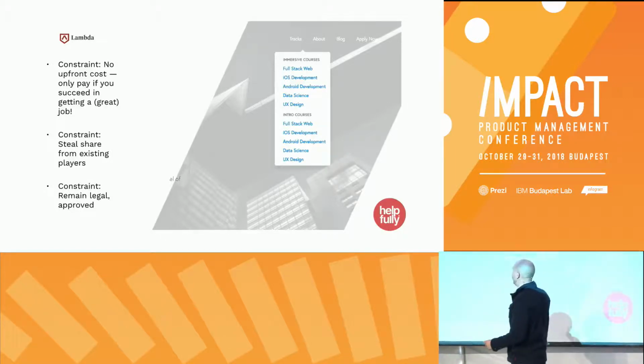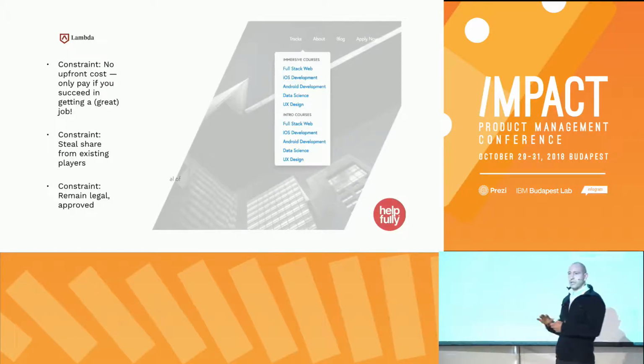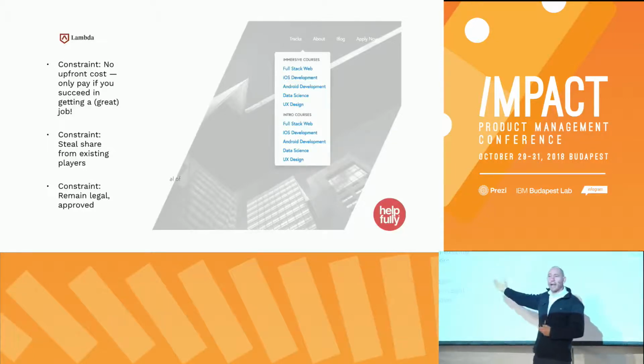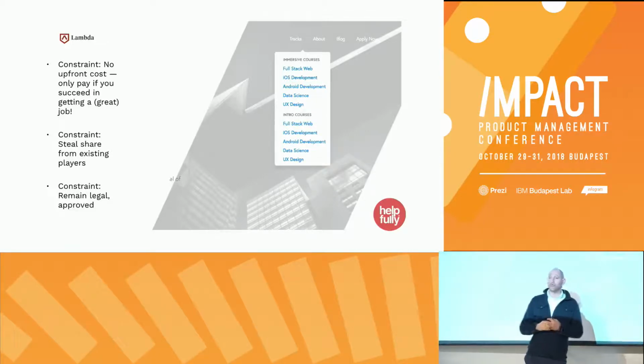And I love this idea about changing, right, the elegance not just of how the product looks or how their website looks, but the way that they've couched the business model here. And I think also another nice constraint is, how do they interact and how do they compete against the other players in the space, other universities, other programs that a student might attend. And I think another last constraint in this case is about making sure that they remain legal and approved in the United States.